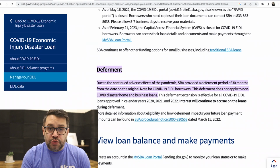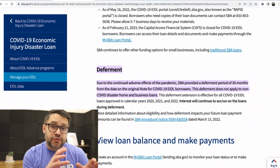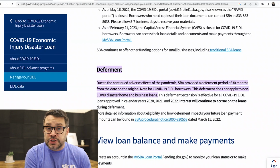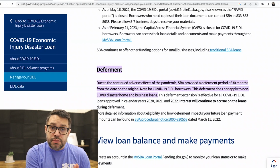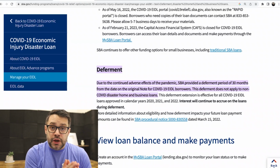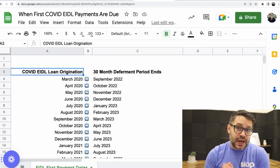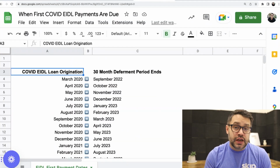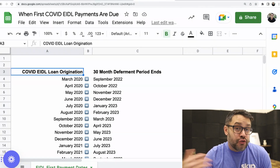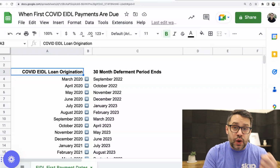For this particular reason, all COVID EIDL borrowers have the option of deferring payments for 30 months. Of course, interest is accruing from day one. When your loan originates, interest will start accruing, but you don't have to start making payments for 30 months. So the SBA did not want to unnecessarily confuse people who may not have payments due for months or even over a year.